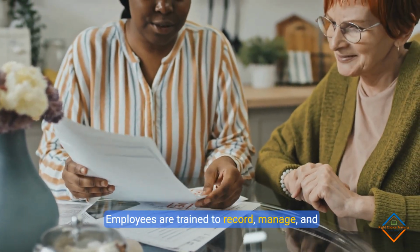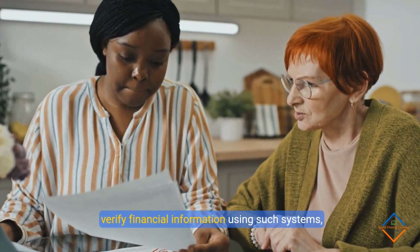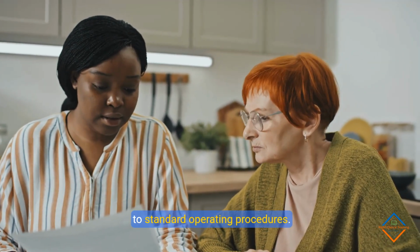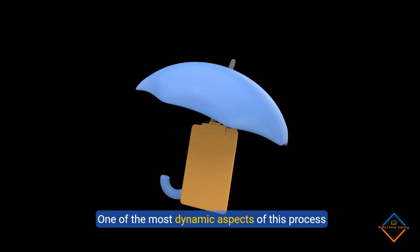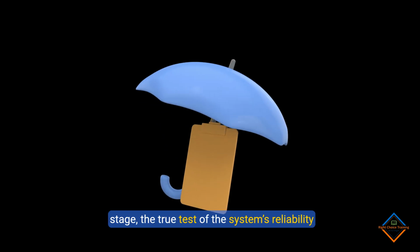Employees are trained to record, manage, and verify financial information using such systems, ensuring that every step of the process adheres to standard operating procedures. One of the most dynamic aspects of this process is examining supporting documentation to establish both accuracy and completeness. At this stage, the true test of the system's reliability comes forth.